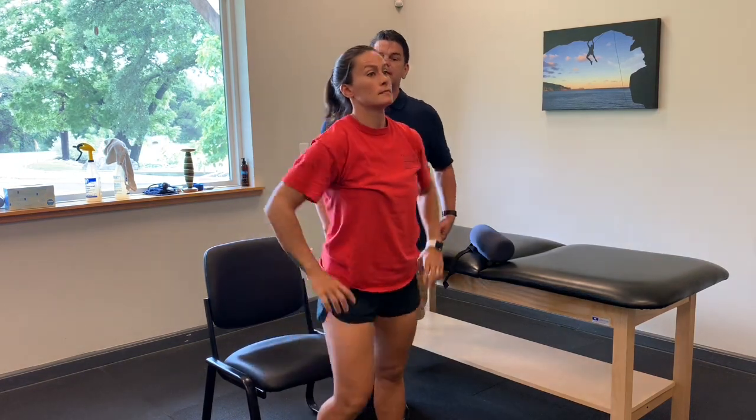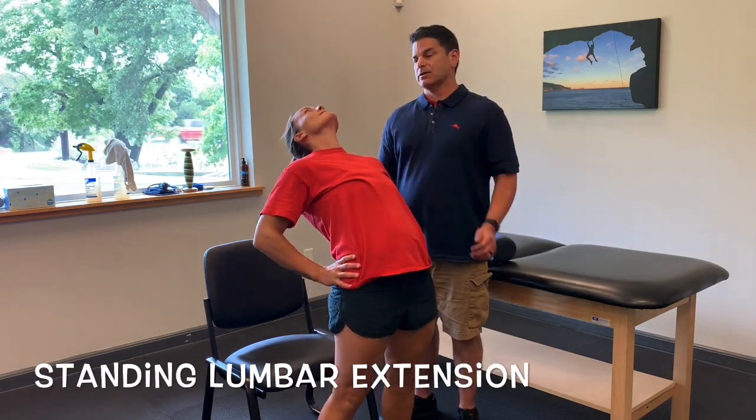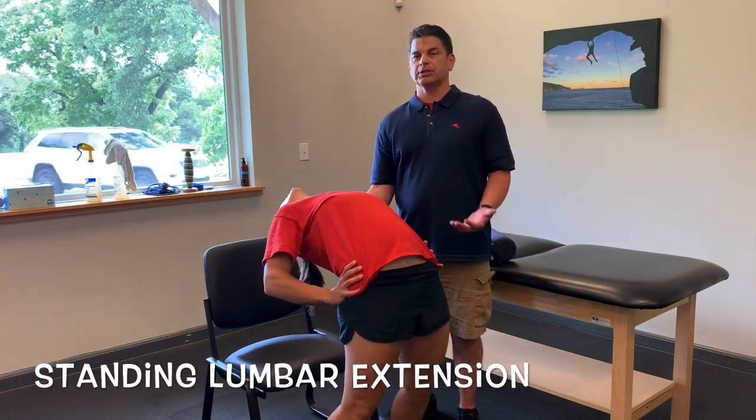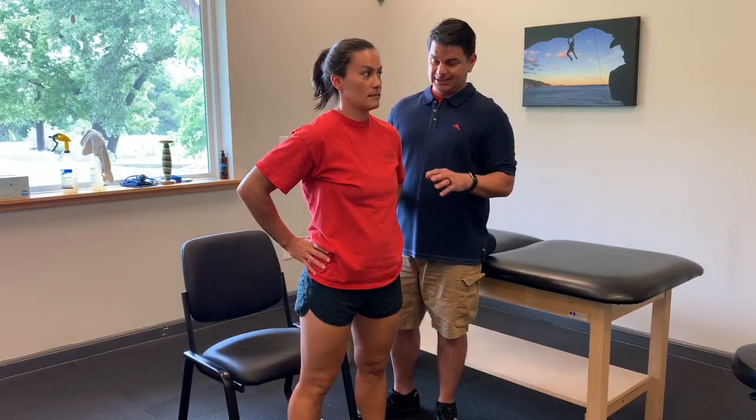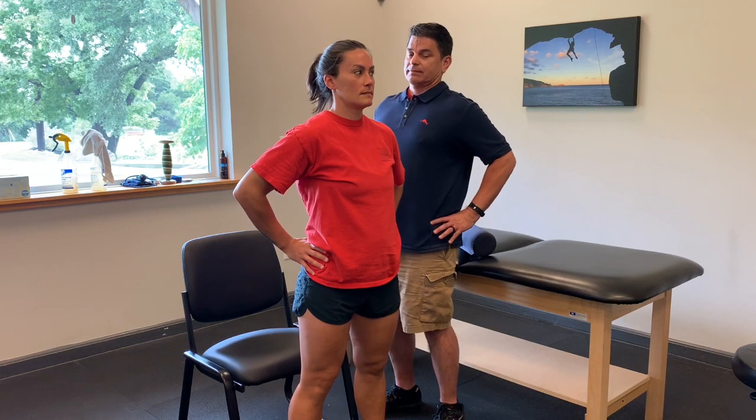Now for the low back, go ahead and stand up. Hands on your hips, and then she's going to bend back. And go ahead and bend back. Go as far as you can. Push, push, push. Now that looks great. Most patients, when they come in and they have back pain, they're like this.